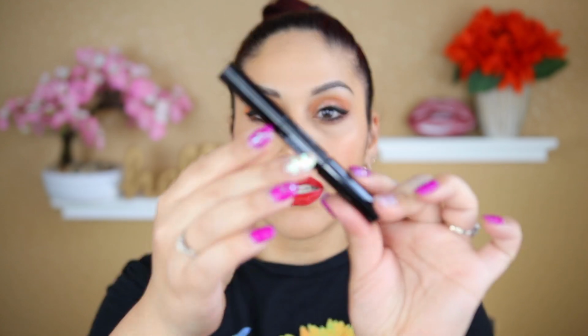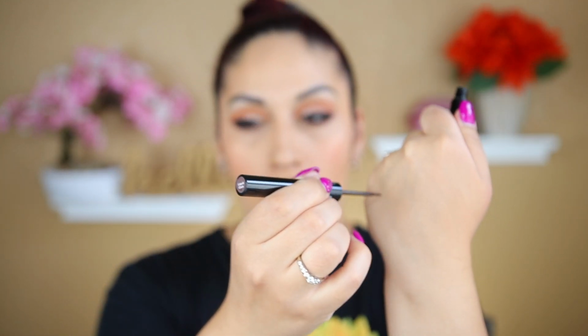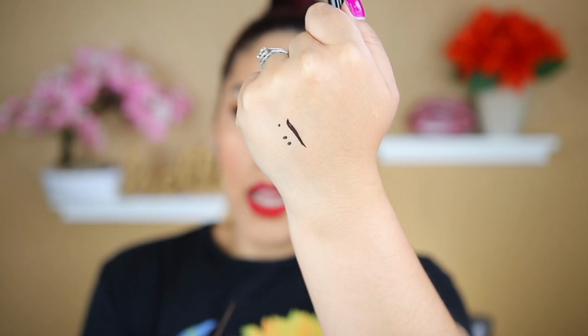So this one in particular has the 2 sides. Unfortunately, you can't buy this anymore, but this side has a dotter, which you can do dots, whereas the other side is a felt tip, which is what I use mostly. And it's just, again, a dark brown liner. And again, I think a dark brown liner just helps for a liquid liner not to be super intense. It gives me the wing liner that I want, but it's not super intense like black is. So I've really been enjoying dark brown wing liner. If you have a dark brown liquid liner, I definitely recommend you guys pulling it out.